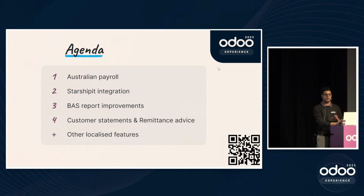One thing to note as well about payroll is that with the ATO in Australia we're a little bit lucky because the ATO provides us with a comprehensive set of rules that are complicated, but they're the same for everybody in Australia. So this was a great opportunity for us.